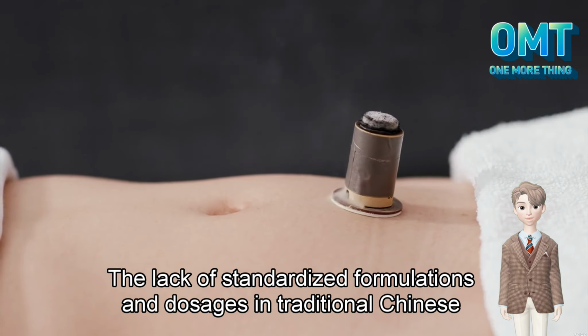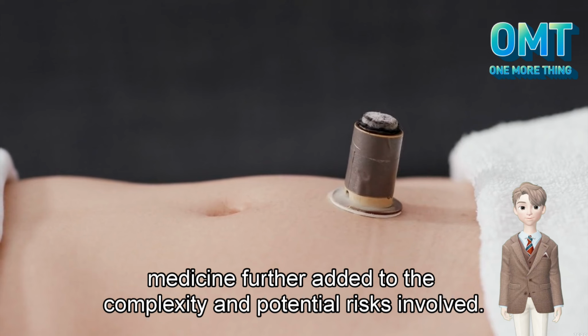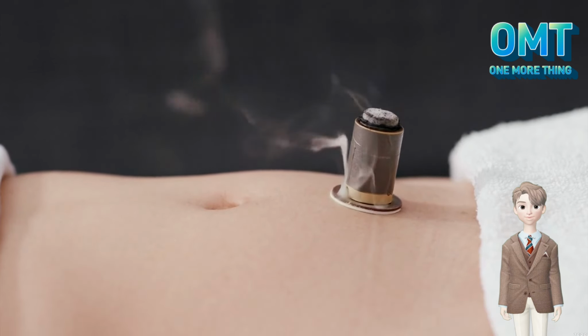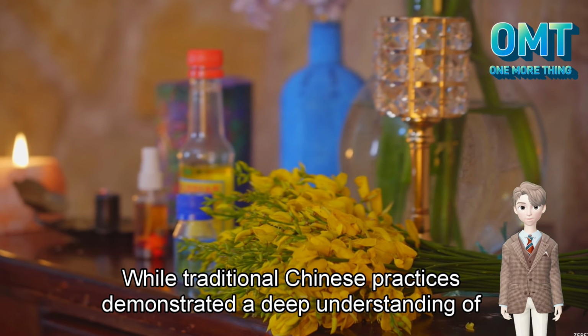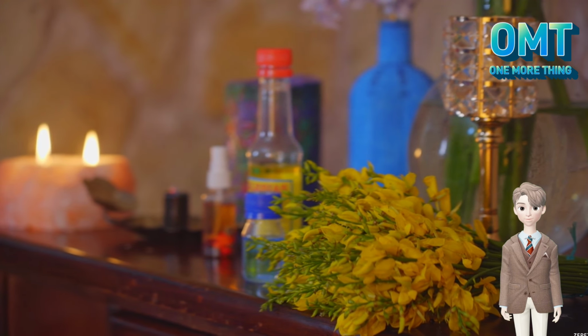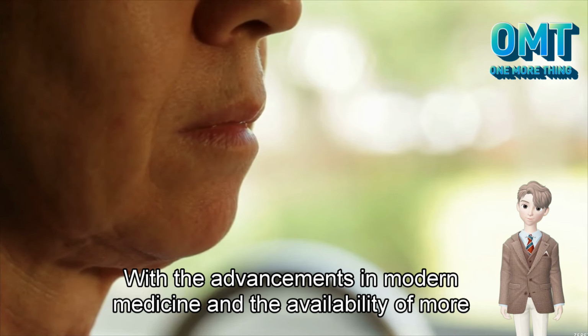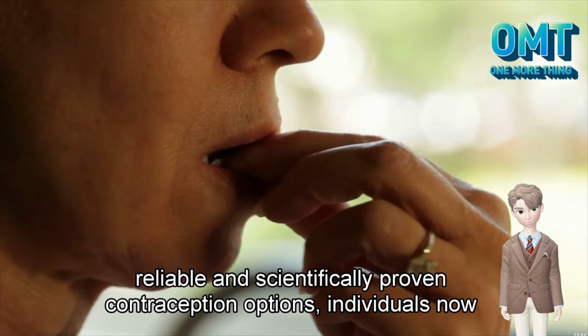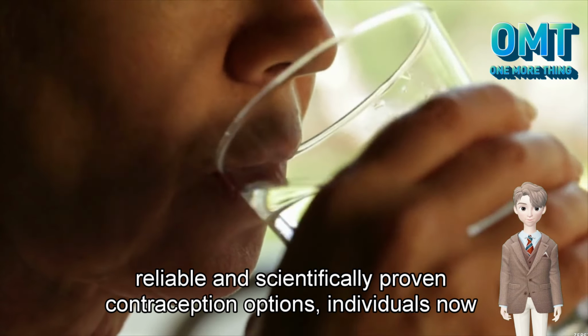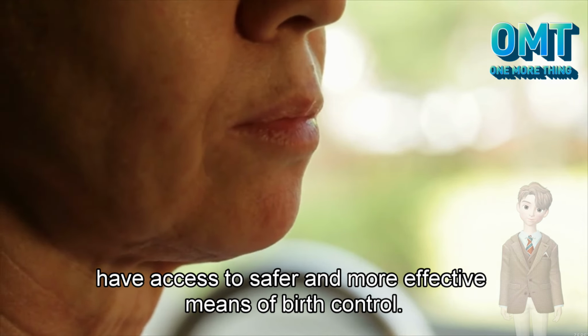The lack of standardized formulations and dosages in traditional Chinese medicine further added to the complexity and potential risks involved. While traditional Chinese practices demonstrated a deep understanding of the body's energies and the use of herbs for various medical purposes, it's important to approach these methods with caution. With the advancements in modern medicine and the availability of more reliable and scientifically proven contraception options, individuals now have access to safer and more effective means of birth control.